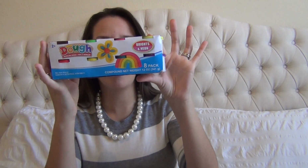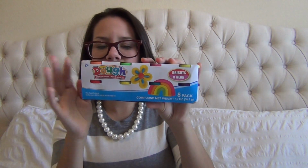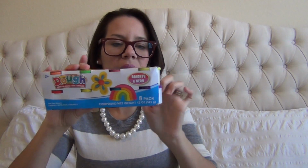And even if I have to clean up a mess, all I'm focused on is to entertain Aria, and she loves Play-Doh. So this is nice because they're so small and they come in all these colors. They come in orange, red, green, yellow, blue, pink, neon yellow, and purple. So this is going to be fun to entertain her with.